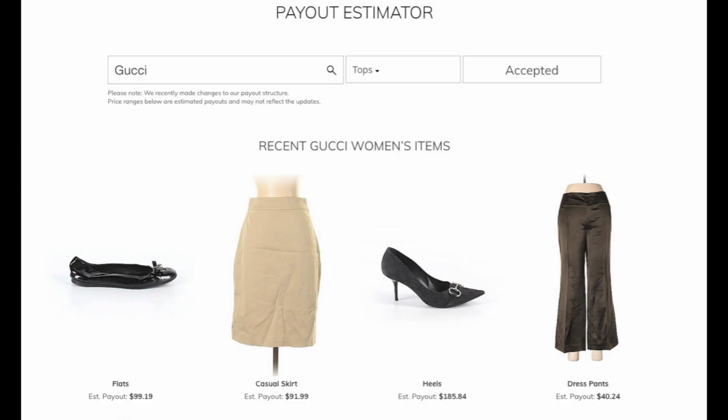ThredUp also has another great resource online called a Payout Estimator, which allows you to see what the item you may want to send in has sold for previously on the platform. I would keep in mind that it is an estimator, and what you see online may not happen for you when you send your item in. It's all basically case by case basis, so just keep that in mind. Okay, so that's it for things to go over.